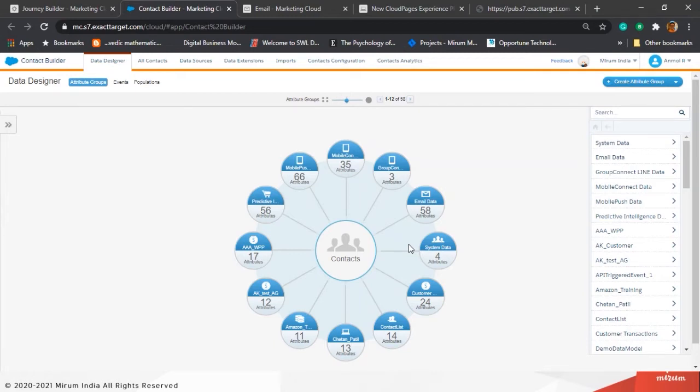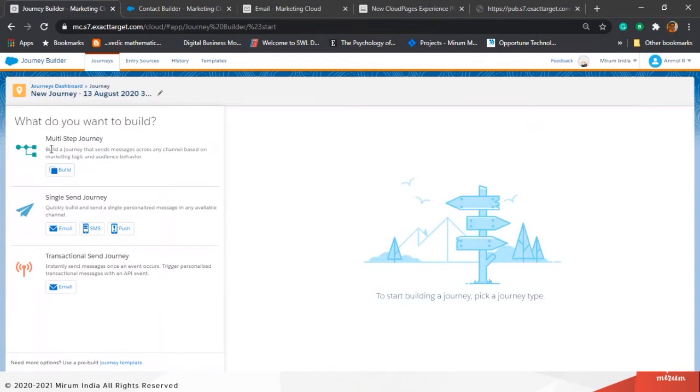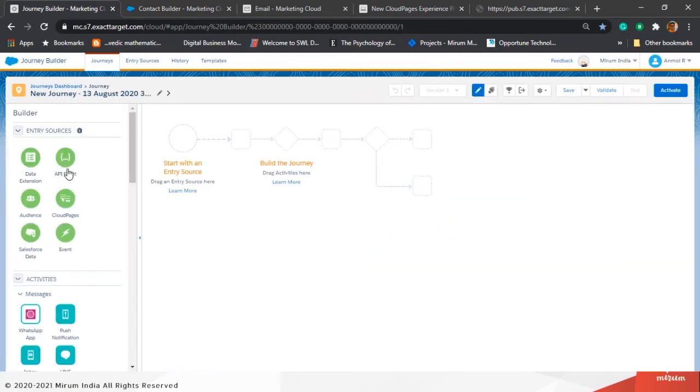So when we look at each record, each record is essentially a single view of the customer. It contains demographics, it contains transaction details, it contains the investment propensity for this particular use case that we'll be discussing, etc. So once we have this in place, we move on to Journey Builder. And we start creating a new journey. Yeah. So what we're looking at is the journey canvas. This exactly is the screen where the entire magic happens around journeys.